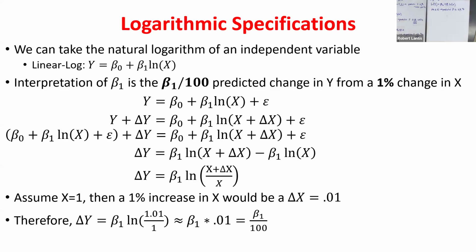This is the mathematical reason behind why, right? I'm taking natural logs of this, so I can think about a change in x as being within my natural log. The change that's going to cause in terms of y, I'm going to have to pull out front. My y equation can be rearranged so that I've now got the natural log of x plus the change in x over x. This is going to end up being even a 1% increase.